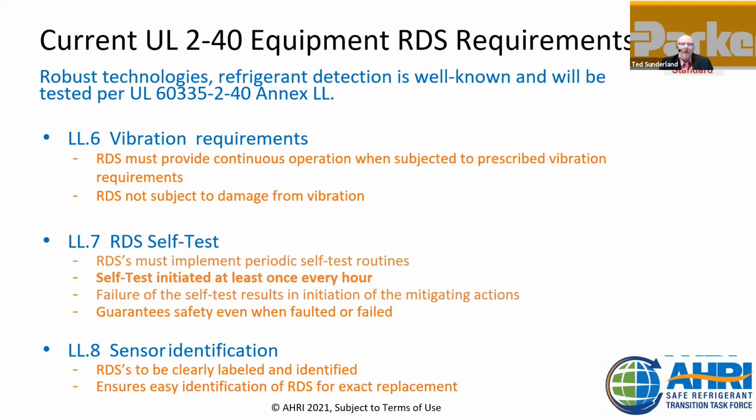Akin to operation under specified environmental conditions, the RDS is subjected to vibration testing to ensure its ability to reliably operate when exposed to vibration that would occur when mounted in the system. The RDS has one or more facets of its functions under software control. The software is required to initiate and perform a sensor self-test at least once per hour. If a failure of the RDS is detected, the mitigation action is initiated. The sensor is additionally labeled according to the requirements of Annex LL. This provides the information fully defining the intended refrigerant and the equipment manufacturer of the sensing device and RDS system. Next slide, please, Mary.